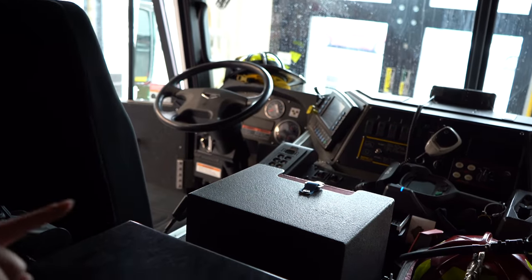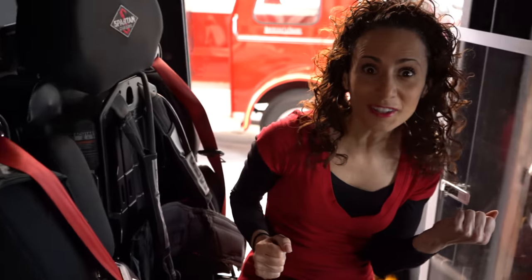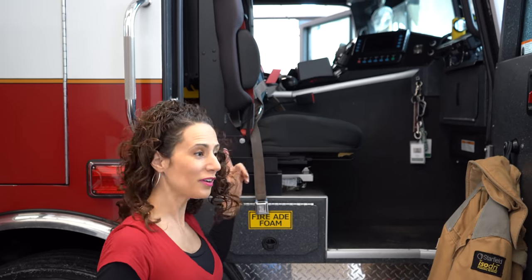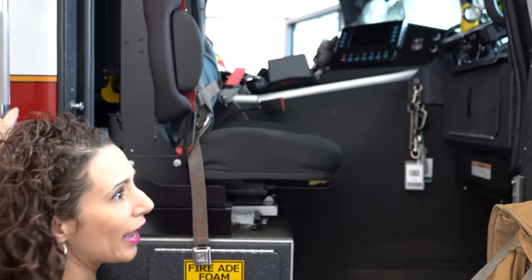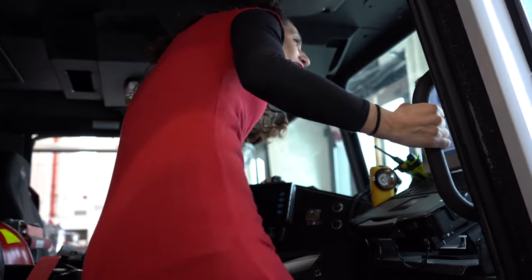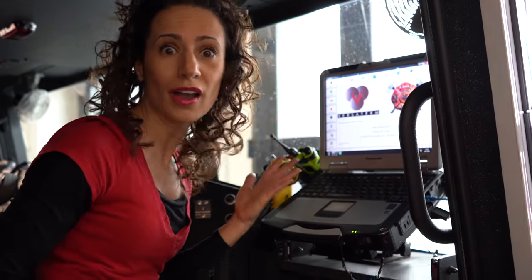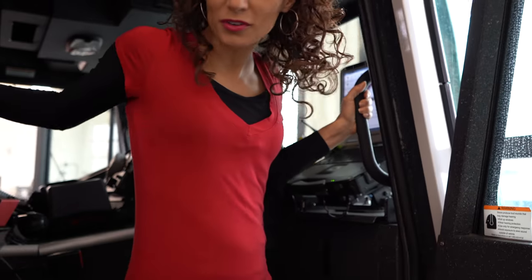Wow, we're gonna go check it out now. I see a cool computer. Let's go. Let's go on the front of the fire truck. I have to hold the handles again because I'm short. Check it out. There's a computer in here. This is where the addresses are put in. So when there's an emergency, all the firefighters know where to go. And it takes them straight there as quickly as they can. That's awesome. Let's jump down.